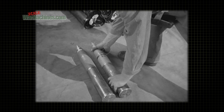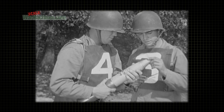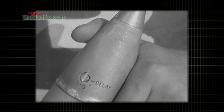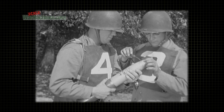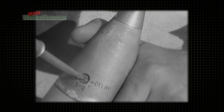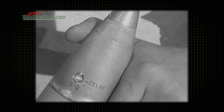Setting the fuse of the M48 is a comparatively simple operation. The M48 is packed with the fuse set at super quick. At this setting, the M48 explodes instantaneously upon impact. Number 3's first duty is simple. To change the M48 from super quick to fuse delay, number 3 simply uses a screwdriver to turn the setting sleeve from SQ, super quick, to delay.